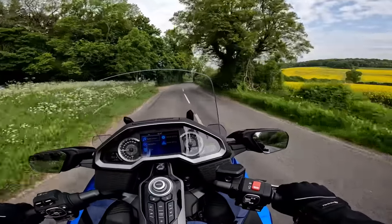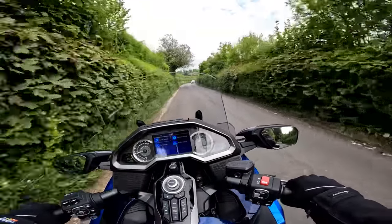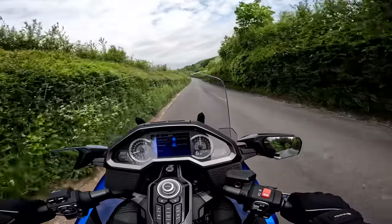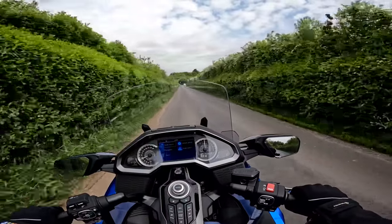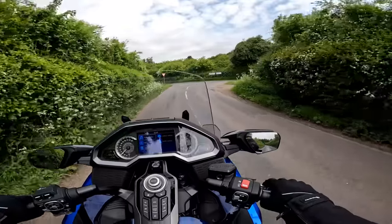But because of the bike it is, it just does it in supreme comfort and grace. So it gives you all the thrills and spills of any other motorcycle, but just in a very comfortable and refined way. The sort of people that say that about the bike, I often find are those that have never actually ridden one. And those that do are often converted very quickly.